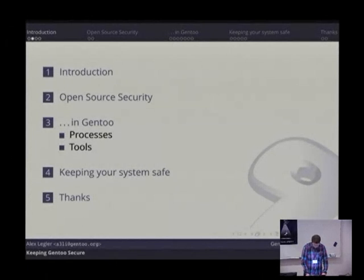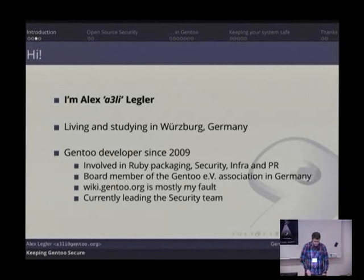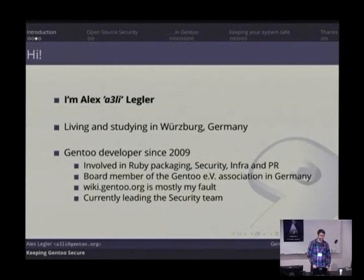First of all, I've been a developer since 2009, involved in many things. I started with Ruby packaging. I did some PR work. I do some infra work now, and I also do security. I'm currently one of the two leads of the team, and I brought you the wiki.